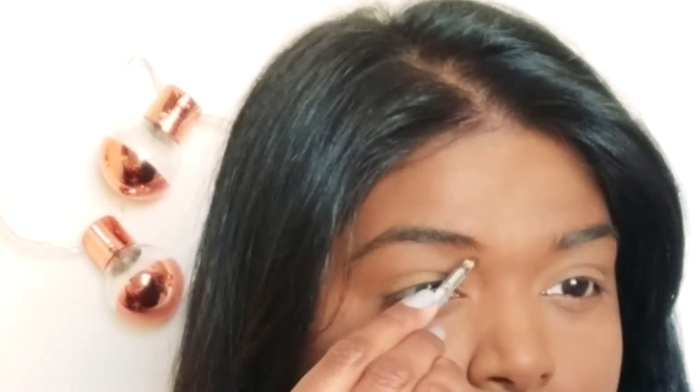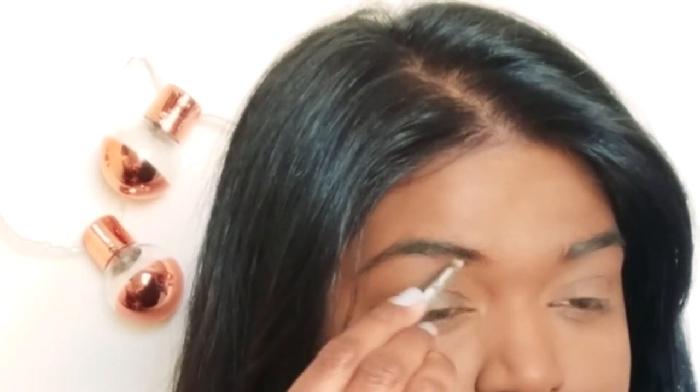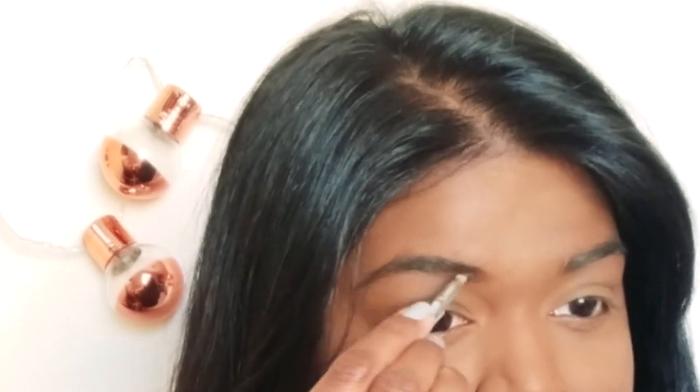And that's basically done. And then I just take a little bit more for the other side because the beginning of this brow is quite sparse. So I kind of just start with a very light line of how I'd want the brow to look. And I just fill it in with very light strokes.